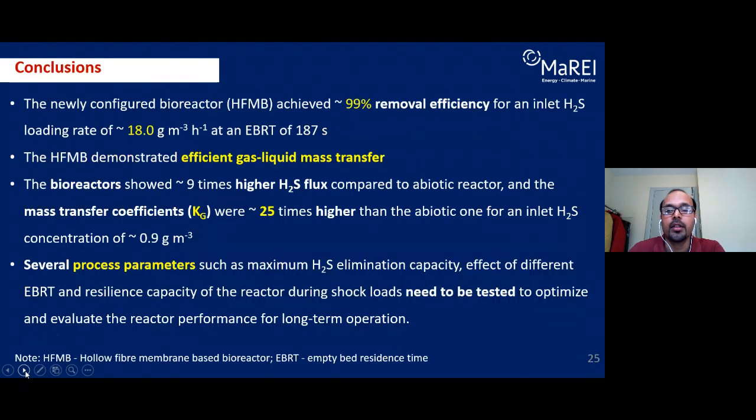So to conclude, the hollow fiber membrane based bioreactor achieved nearly 99% removal efficiency for an inlet hydrogen sulfide loading rate of 18 gram per cubic meter per hour at an empty bed residence time of 187 seconds. The bioreactor demonstrated efficient gas liquid mass transfer and hydrogen sulfide flux. Experiments are being carried out to optimize and evaluate the reactor performance for long-term operation. For example, to know the maximum hydrogen sulfide elimination capacity, the effect of different empty bed residence times on removal performance, and the resilience capacity of the reactor during shock loads.